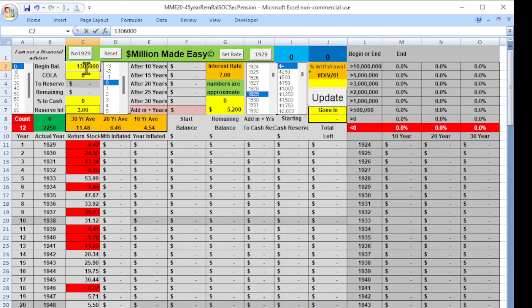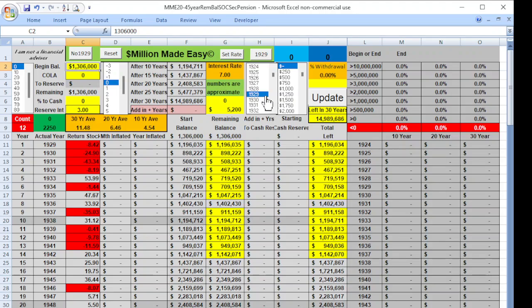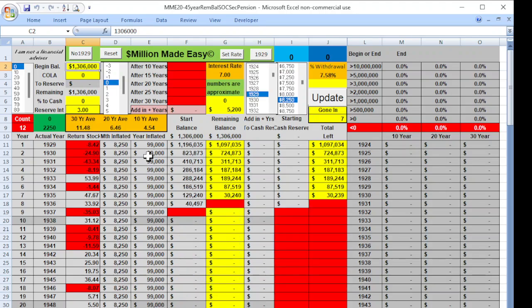1,306,000, $1 million. He wants to take out basically 8,000 a month, which is actually 8,250 would be 99,000. Now I see a problem right away. That withdrawal rate would be 7.58. Okay, so he's going to run into problems because that's getting close to the Dave Ramsey 8%, which we've got other videos on, which I'll link to. You really need this to be around 4%.